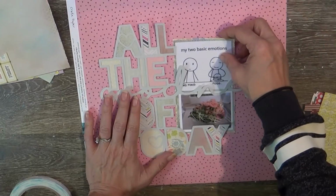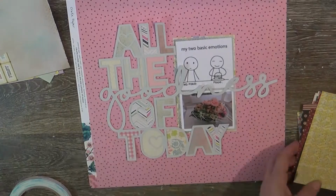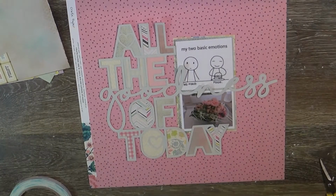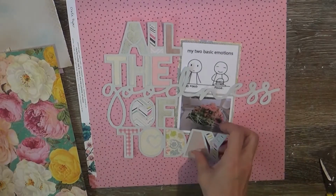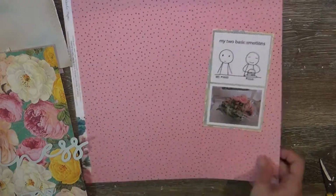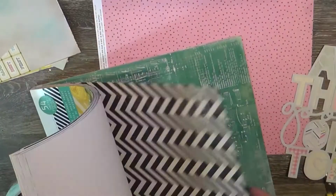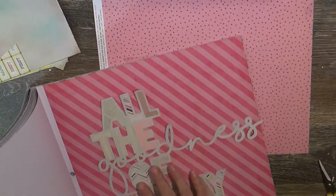I thought it would be great to put on this layout, but all of the colors just weren't jiving. So black and white with not the greatest quality photo, and the lighting wasn't that great. And then I've got these soft colors on the background of the cut file. I was like, okay, I'm going to grab new papers and see what will work.